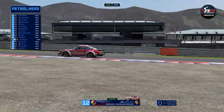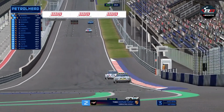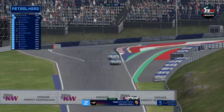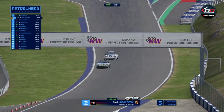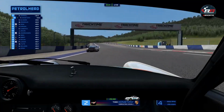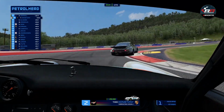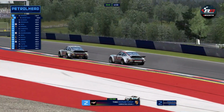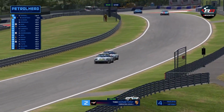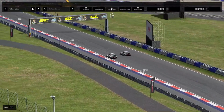Back up front between Timo Konecny and Andy Darnell. Konecny just seems to be following him around. Every once in a while, he'll pick up a 10th or so. And it looks like he's actually starting to push him again. Here we go. The lead is on fire. We got Andy Darnell leading with Timo Konecny trying to close in and make the pass and take P1. From experience, I know that Andy Darnell is not the easiest guy to pass. He knows exactly where to place that vehicle and is not slow, but isn't the fastest either. Look at him. He's riding right down the middle, making Timo have to go to the outside. That's some strategic track usage there.